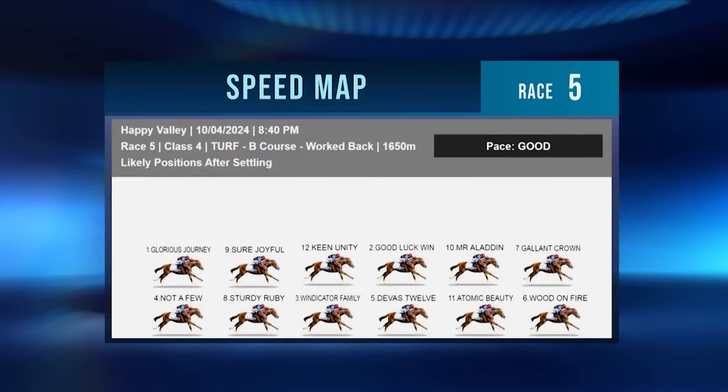Yeah, now in this one, look, Wood on Fire, he's up in distance for the second time, and he led first time he went up to 1650. So they might try something similar. Gallant Crown likes to go forward. Mr. Aladdin is never far away. Atomic Beauty. Divas 12, as you mentioned, comes here for the first time under race day. Was slightly awkward away last start and got a check, so he didn't have anything go his way. If he gets any sort of run, he can be there. Windicator Family, then back to Not a Few, I think will be at the rear.